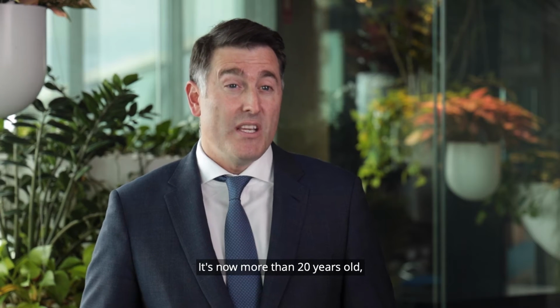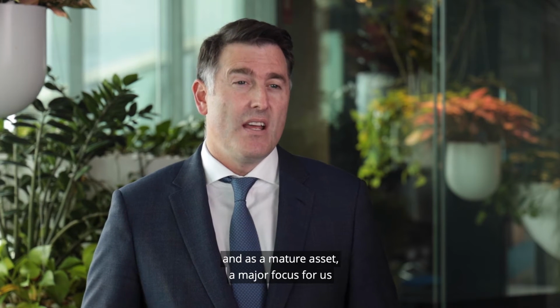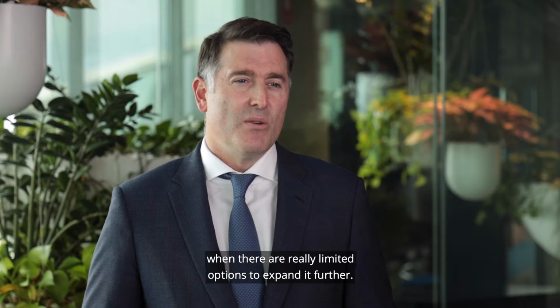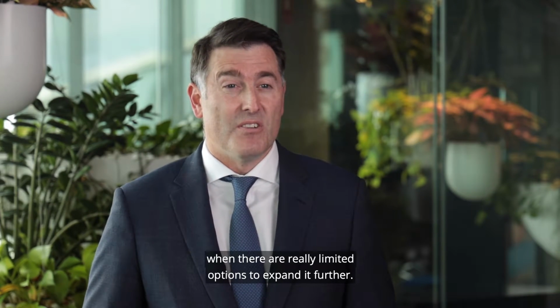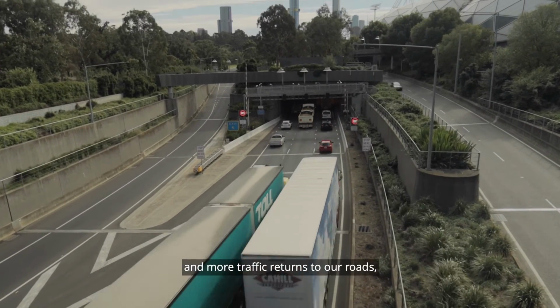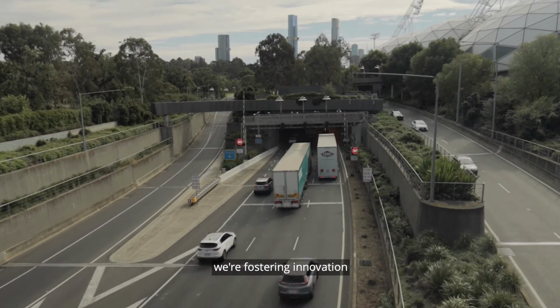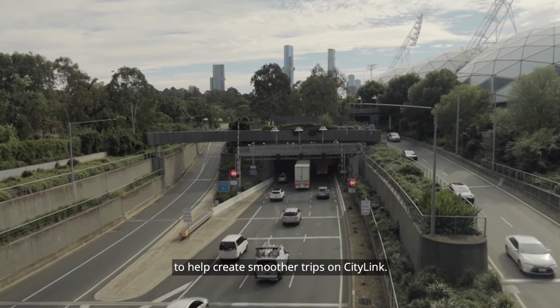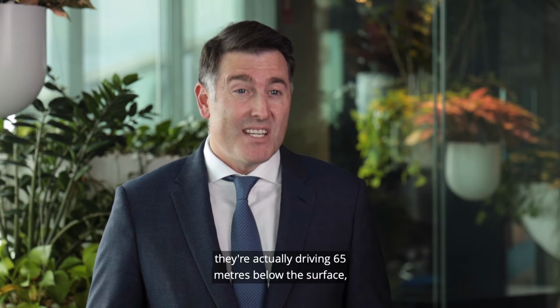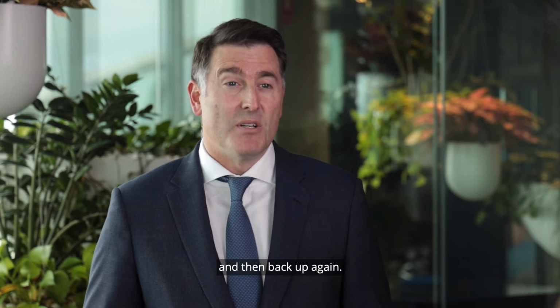It's now more than 20 years old, and as a mature asset, a major focus for us is to find new ways to improve traffic along the corridor when there are really limited options to expand it further. As more people return to their workplaces and more traffic returns to our roads, we're fostering innovation to help create smoother trips on CityLink. In the Byrne tunnel, many people might not realise they're actually driving 65 metres below the surface and then back up again.